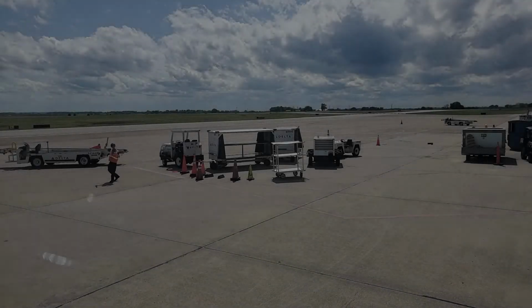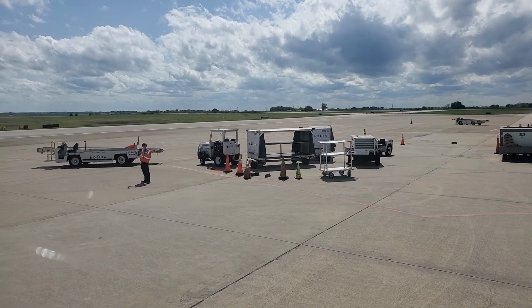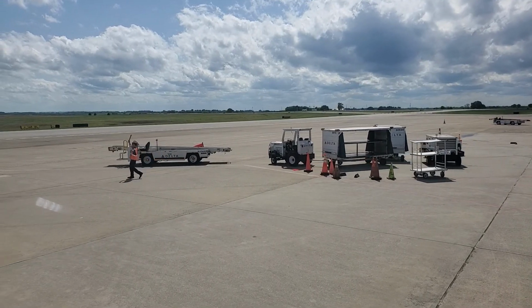In addition, we are wearing masks to ensure we're all protected, and we appreciate you wearing yours as well. Before we depart, please direct your attention to your flight attendants for a brief demonstration of the safety features of our CRJ-900 aircraft.